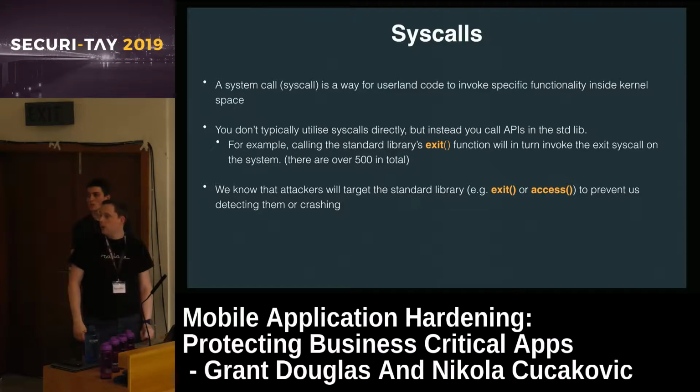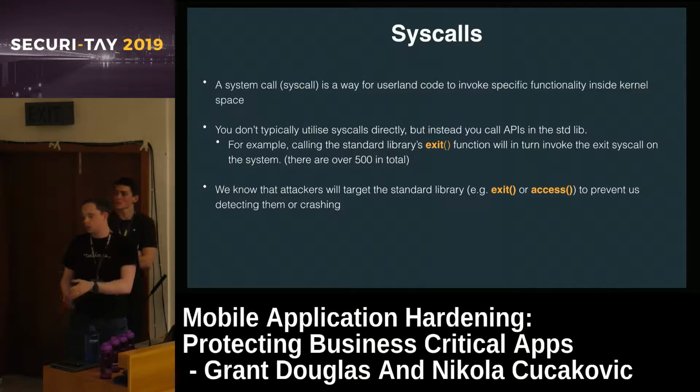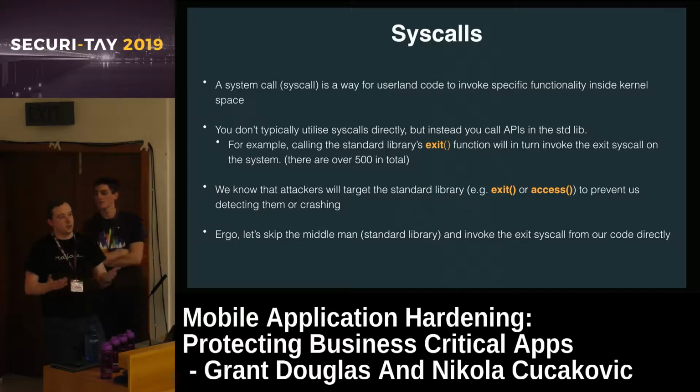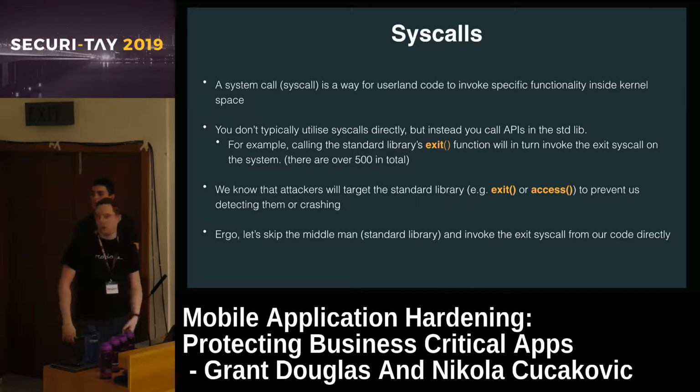So if we know that someone's going to attack our application and hook our code and even the standard library functions that we're using and log what we're doing and control it and change how it behaves, then in theory, why don't we just skip the middleman? Instead of calling the standard library, we know that the standard library is just going to pass these messages on to the kernel to do those things. So why don't we just go ahead and do that ourselves? This is what people in the gaming world and financials, people who are going that extra mile, started to look at and use to try and better improve the confidence in their controls.